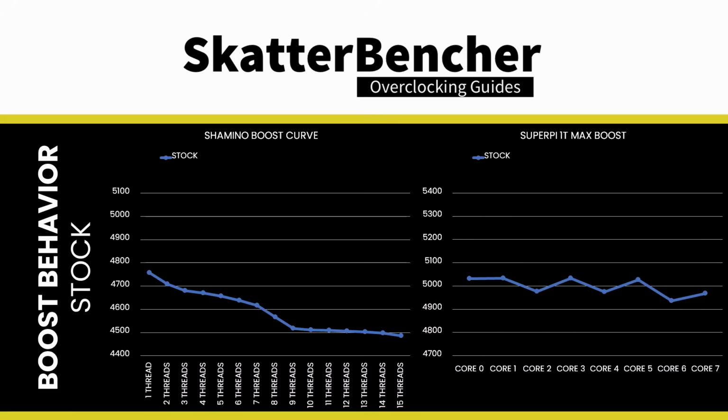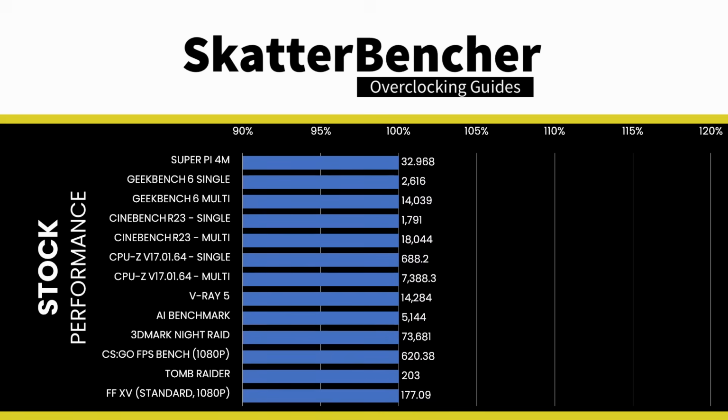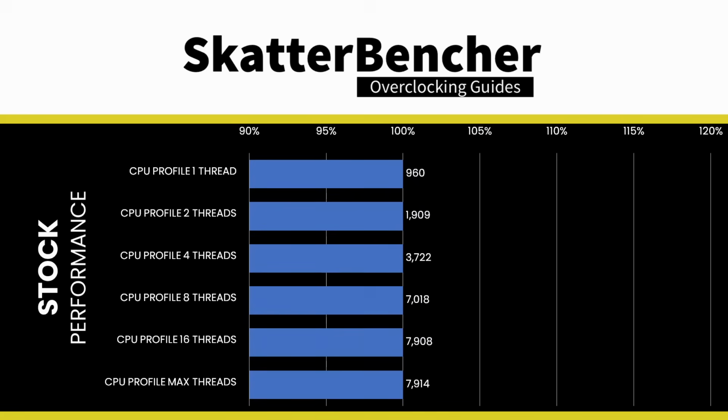That's not surprising, as we know that the programmed fmax is 5050 MHz, but it's always nice to see a processor over-deliver on its promise. Here is the benchmark performance at stock. Here are the 3DMark CPU Profile scores at stock.